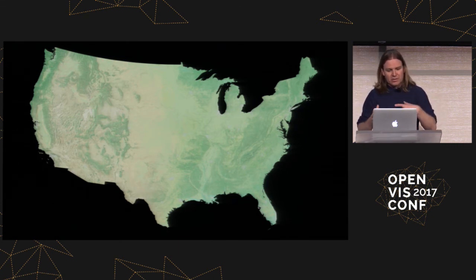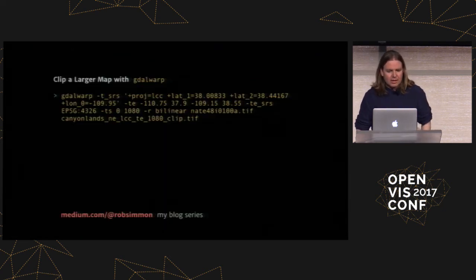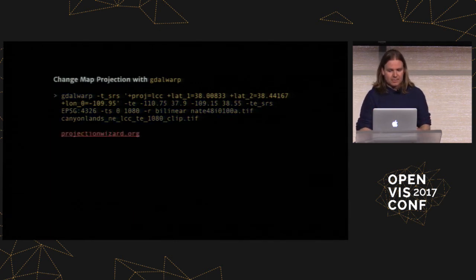As I mentioned, there's all these different map projections optimized for different things. You really have four options: area, angle, distance and direction, and no map can do all four of them perfectly, and so there's various trade-offs. And so to clip a larger map, you can run this.